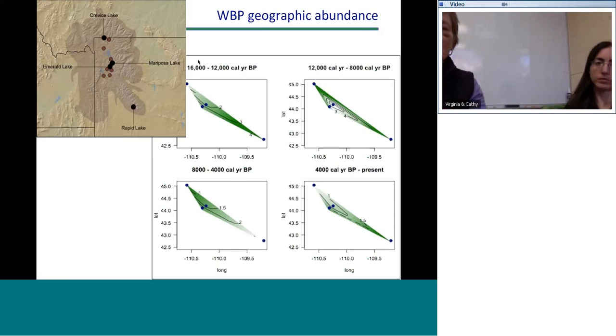Virginia's been playing around with the database and just looking at whitebark pine. And so here she's taken 4 sites, different latitudes and longitudes within the greater Yellowstone area, and she's plotted the blue dots to show you where they are. And then the shaded area is the sort of pollen abundance of whitebark pine at different time periods. So you can see, for example, in that early glacial period from 16,000 to 12,000, there's a lot of whitebark pine. Well, a lot. You get up to 4% of the pollen.